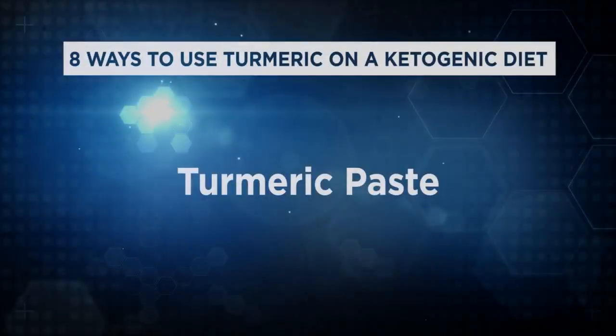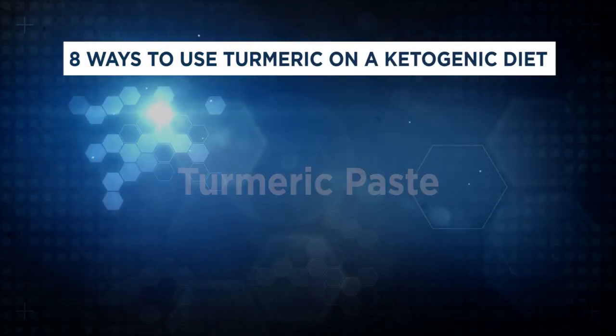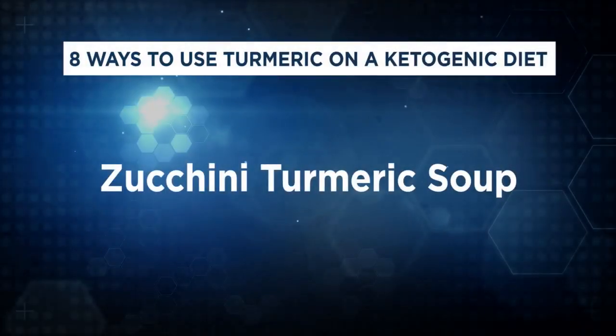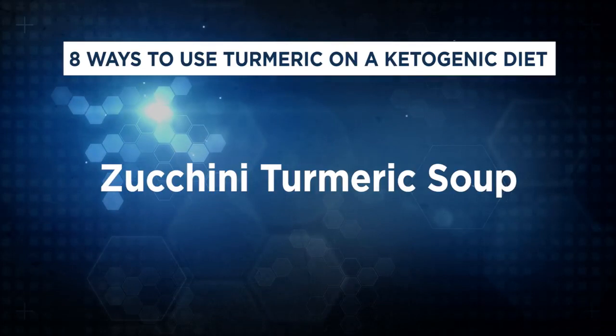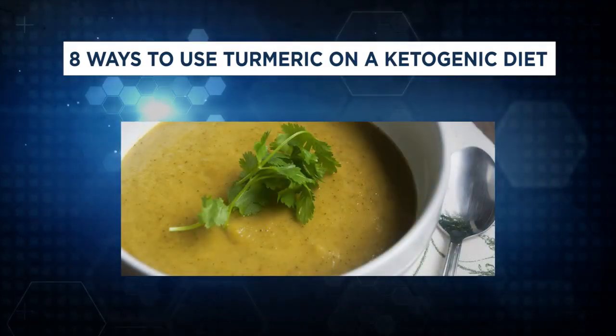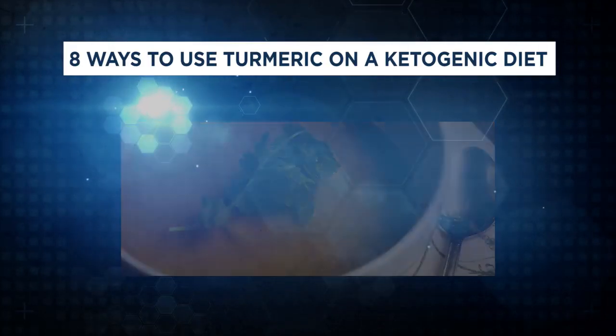On top of that, we've got a turmeric paste. You can make this turmeric paste and apply it to a lot of different recipes. You can keep it in your refrigerator, pull it out when you need it, and now you're adding the power of turmeric combined with coconut oil, which is in this turmeric paste recipe as well, to support your body's antioxidant defense system. We've also got it in soups, like our zucchini turmeric soup, which is awesome. You can apply it to soups and broths and get the benefits of turmeric.